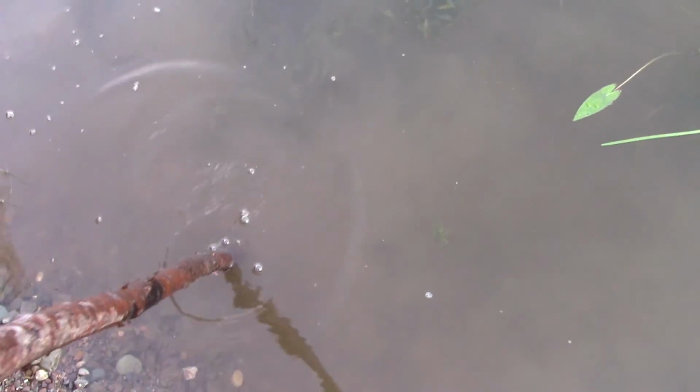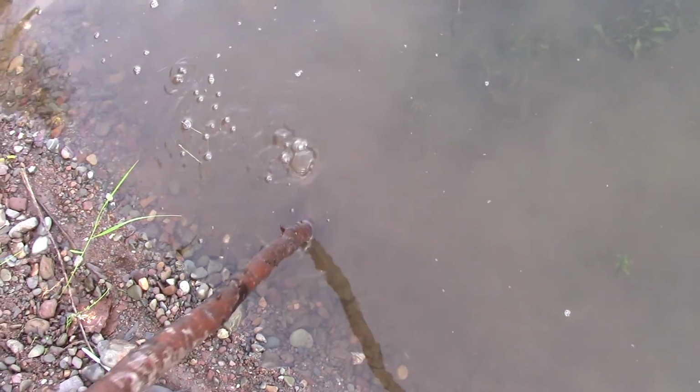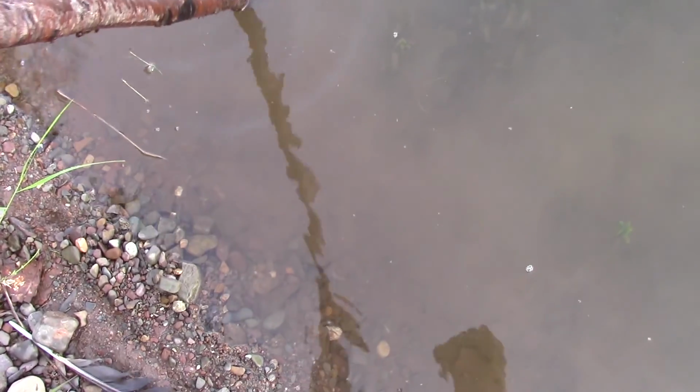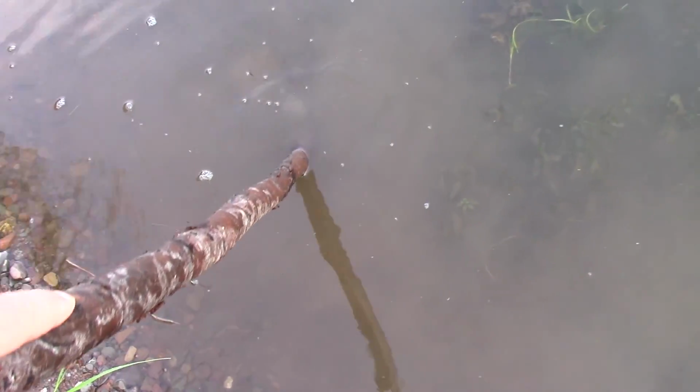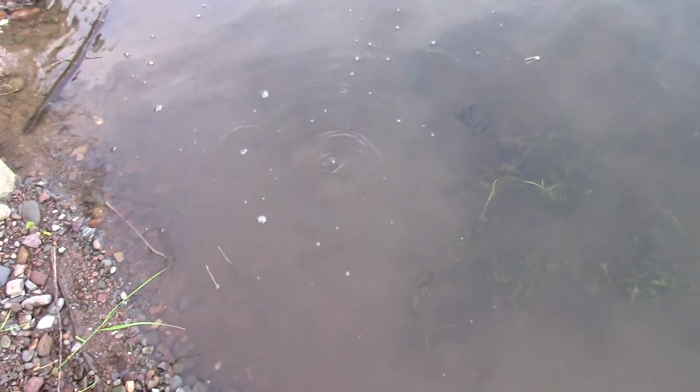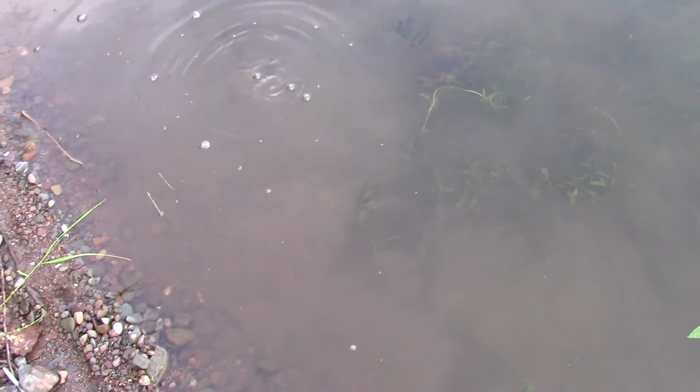That's natural methane that's trapped in the rocks and stuff down there. It's from decaying plant life. It's really got a rotten smell to it. I'll get back to you guys in a bit. I just thought that was interesting.